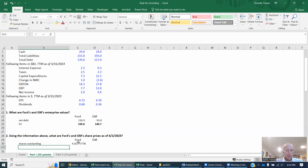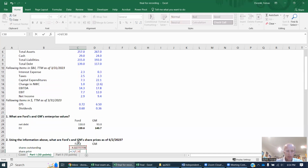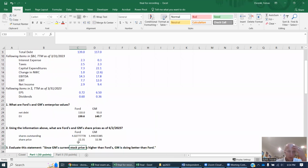And then the share price is going to be market cap divided by shares outstanding. So it's $12.31 for Ford and $32.98 for GM.